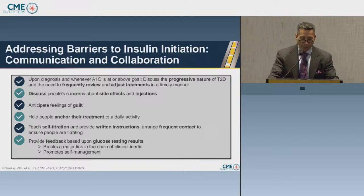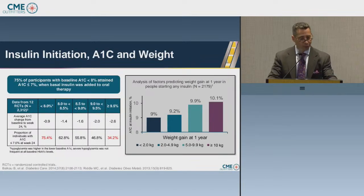So providing feedback based on glucose testing results winds up being really, really important, and we need to celebrate the victories that the patients actually experience. So what about waiting before insulin initiation therapy?